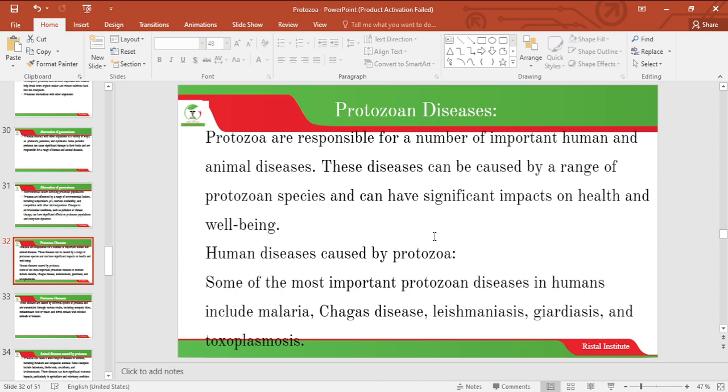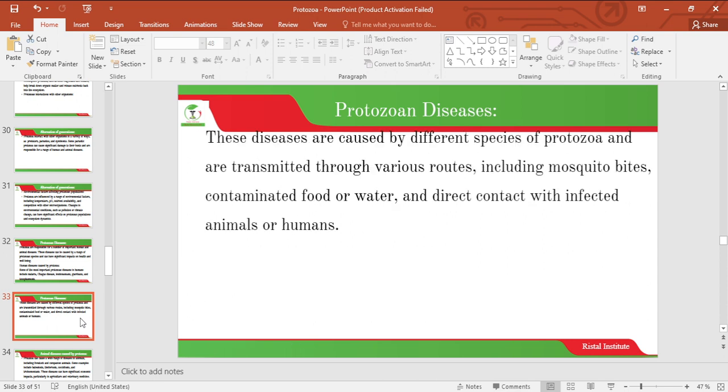Human diseases caused by protozoa. Some of the most important protozoal diseases in human beings include malaria, Chagas disease, leishmaniasis, giardiasis, and toxoplasmosis. These diseases are caused by different species of protozoa, and they are transmitted by various routes, which include mosquito bites, contaminated water or food, and direct contact with infected animals or humans.